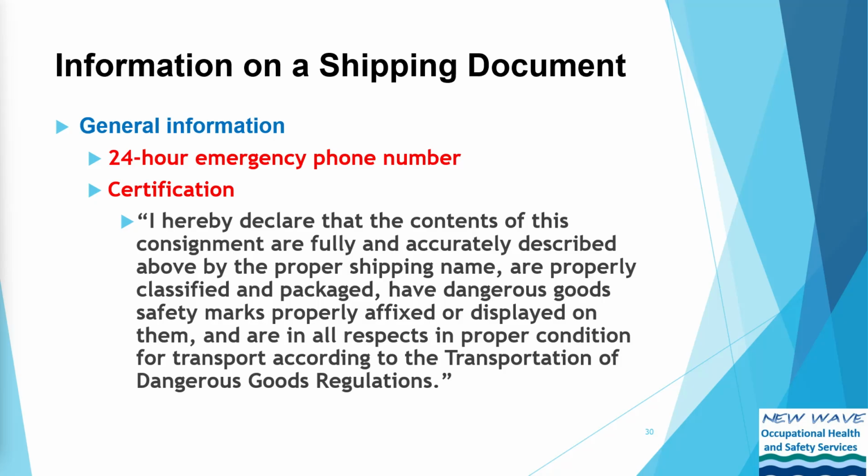The wording for the certification is given in the regulation and says, "I hereby declare the contents of this consignment are fully and accurately described above by the proper shipping name, are properly classified and packaged, have dangerous goods safety marks properly affixed or displayed on them, and are in all respects in proper condition for transport according to the Transportation of Dangerous Goods regulations." In most cases, you must use this exact wording on the shipping document.